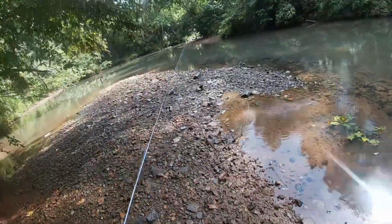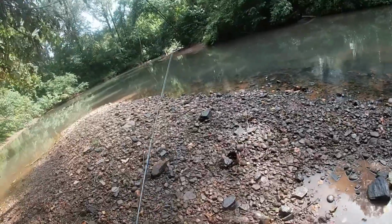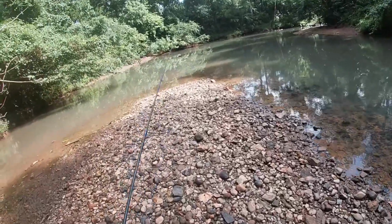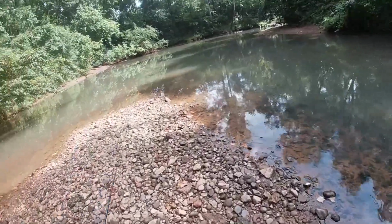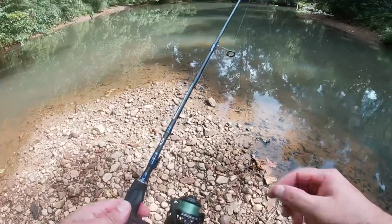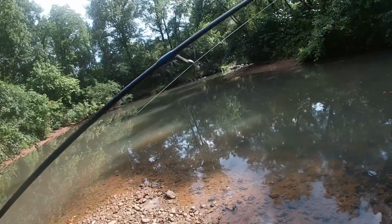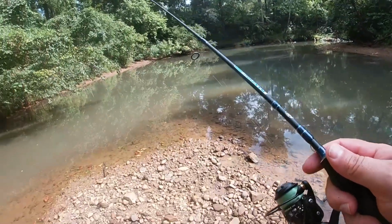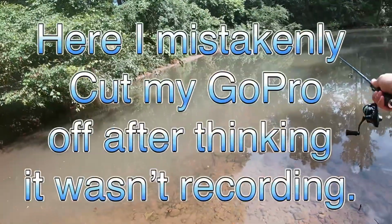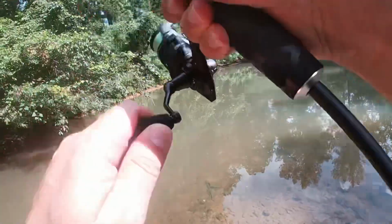Now let's try this again, folks. I may not go as far down the creek as I originally planned, being that there's storms lingering around. But either way, we're gonna get a little more fishing done. That's all I'm after. Got him, folks, right off the bat.